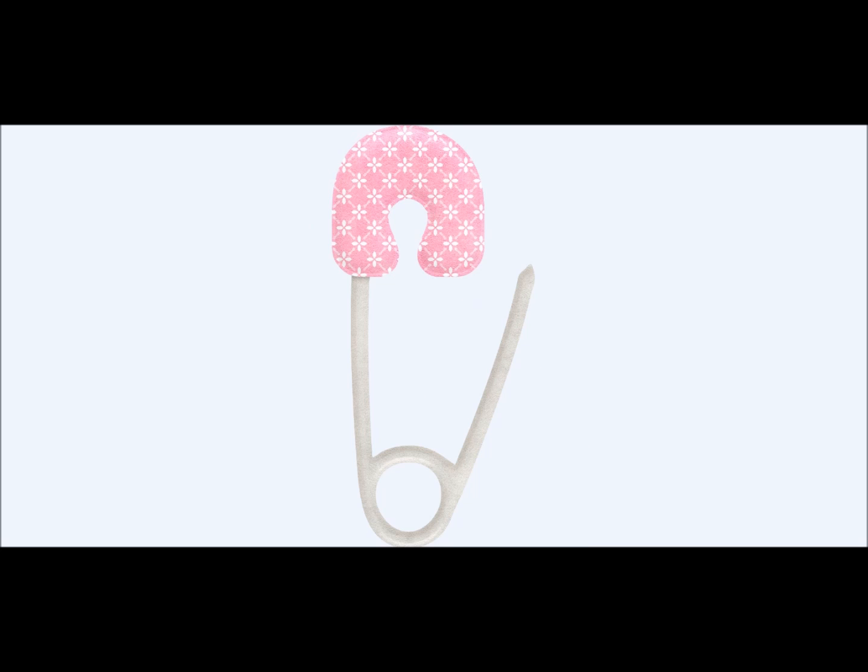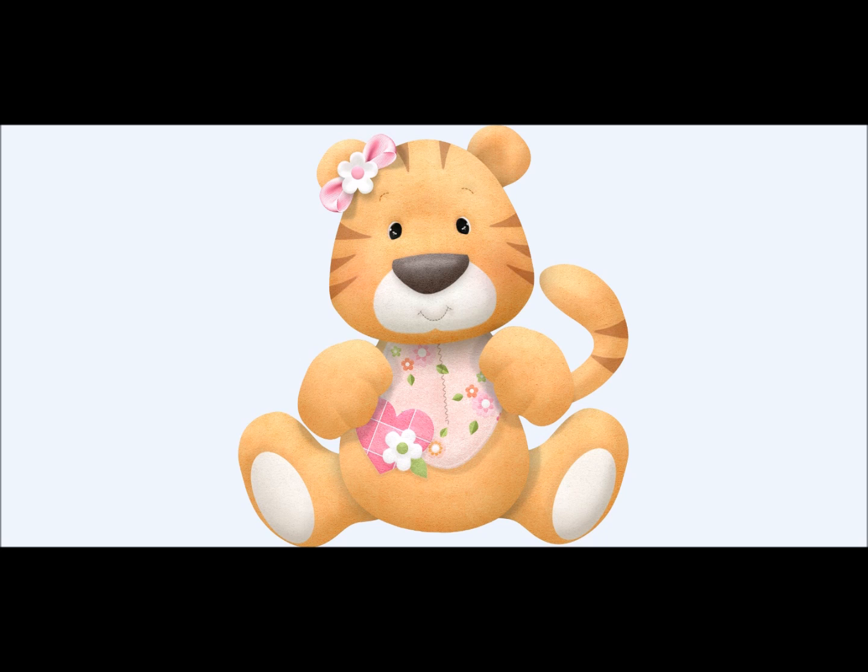Here are some safety pins, 3 of those ones. And another stuffy and the little tiger, isn't she sweet, hey?